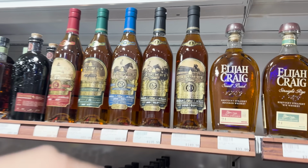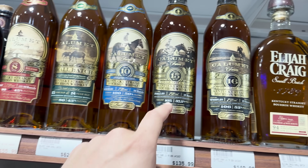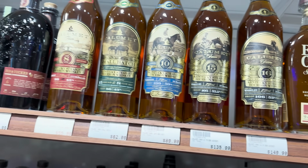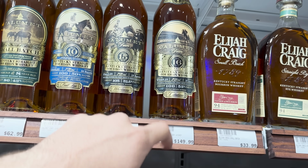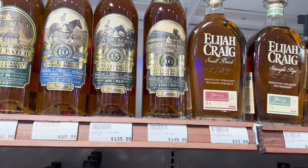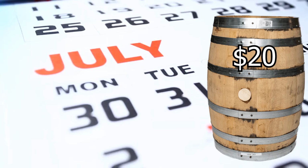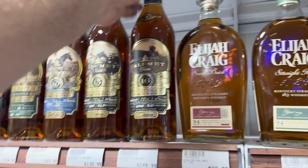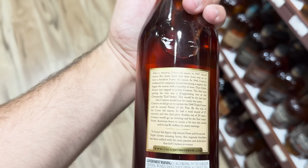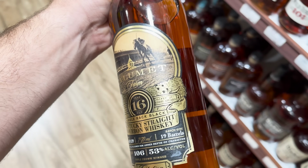Look at these prices on the Calumet, man. These are really good, actually. I've never had the Calumet 16, but I've had the 15 and the 8, and I think they're pretty good. But I mean, look at the price per year. That's pretty good, depending on my standards, right? Each year you expect to get maybe an extra 10 bucks. So that should, in theory, be 160, but that's 150. So I think that's pretty reasonable. Now, if anybody enjoys these Calumet 16s, let me know, because I'd love to try it.